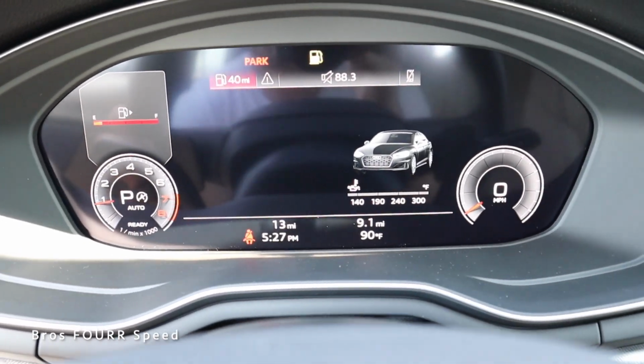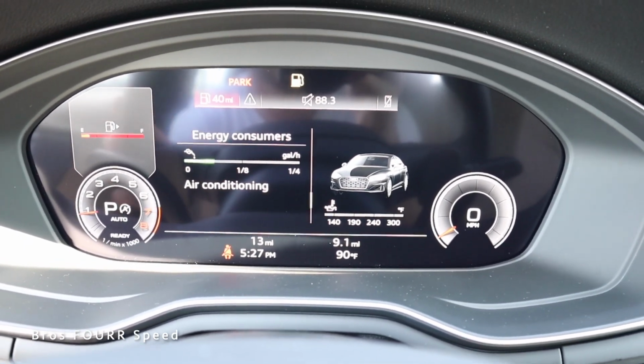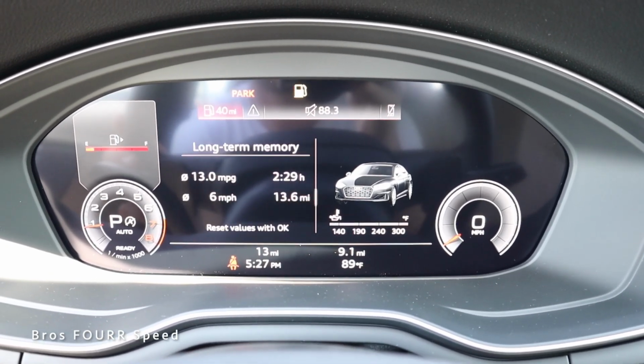So currently it's showing the date and the time. If I scroll down, there's consumption. You can view the short and long-term memory along with the energy consumers and even pull up the driver assistance.